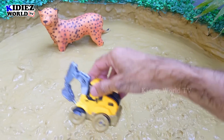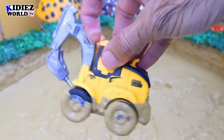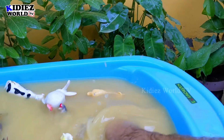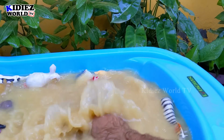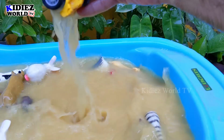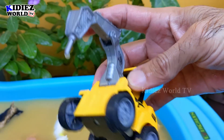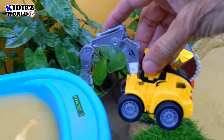Let's check out the next one, and the next we have a construction machine. Road driller. That's a construction machine. Whenever we need heavy drill, we use this machine to drill the roads and the construction sites. Let's watch him. And here we go. Road driller. Just look at this beautiful machine.